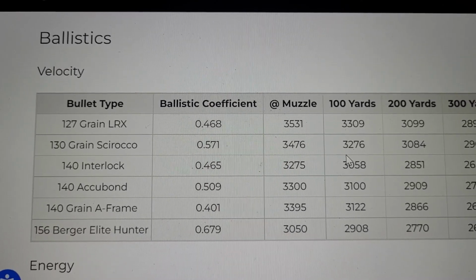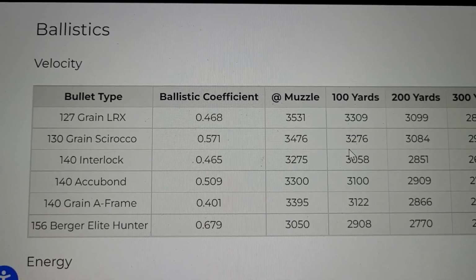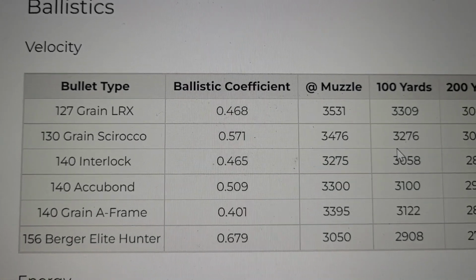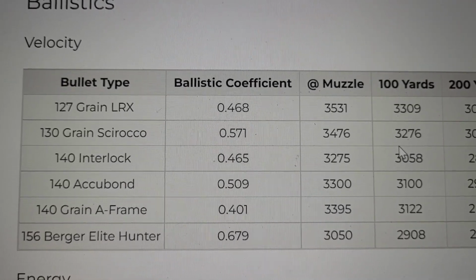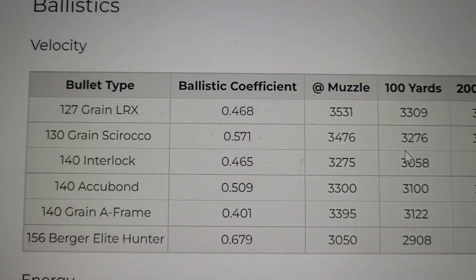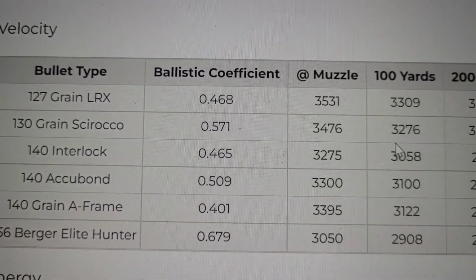Even though it's been 7 years, there really isn't a lot of loading data for the 6.5 300. Here are the factory options, and as you can see, this cartridge is moving high BC bullets ridiculously fast. Popular is the 127 grain LRX at 3,500. The bullet we're going to look at today, the 130 grain Sirocco at 3,476.